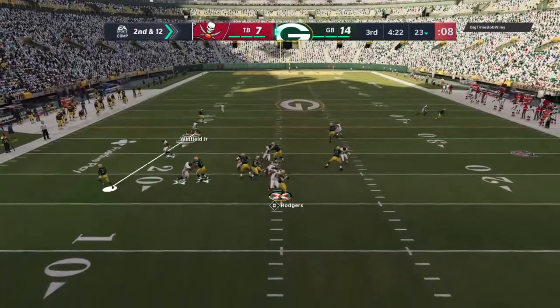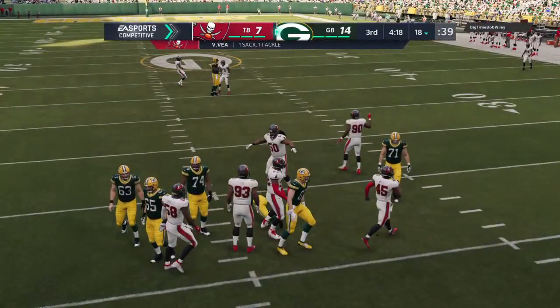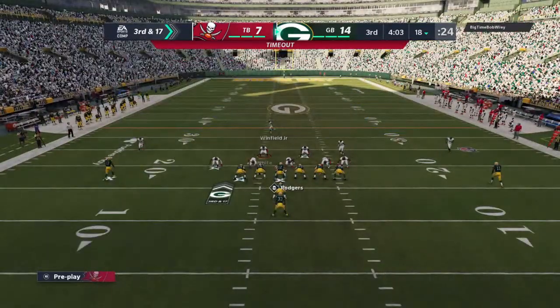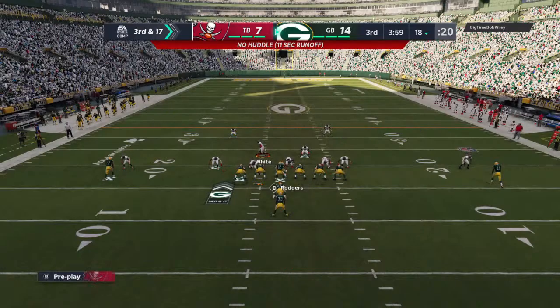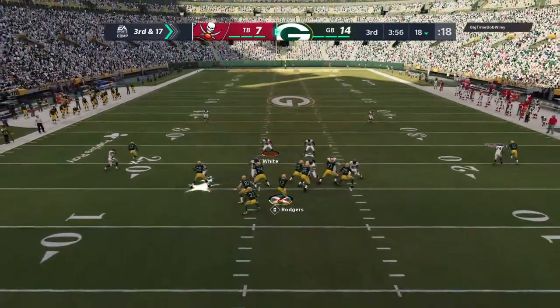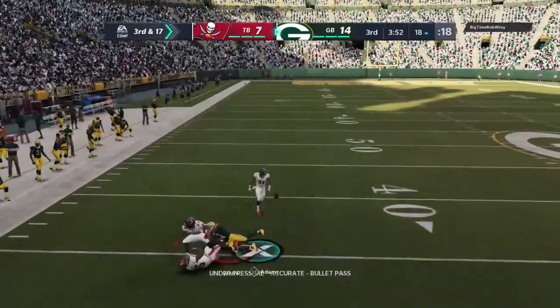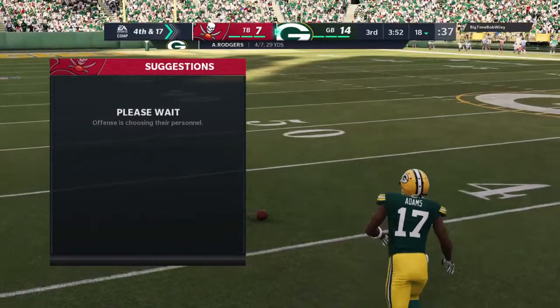On 2nd and 12, Rodgers. And Rodgers is going to go down. He's sacked. Credit the sack to Vita Vea. Rodgers now, after the sack, he'll lead the pack up on 3rd and long. Throwing is Rodgers. And that will be incomplete. That's an excellent job right there on 3rd down.